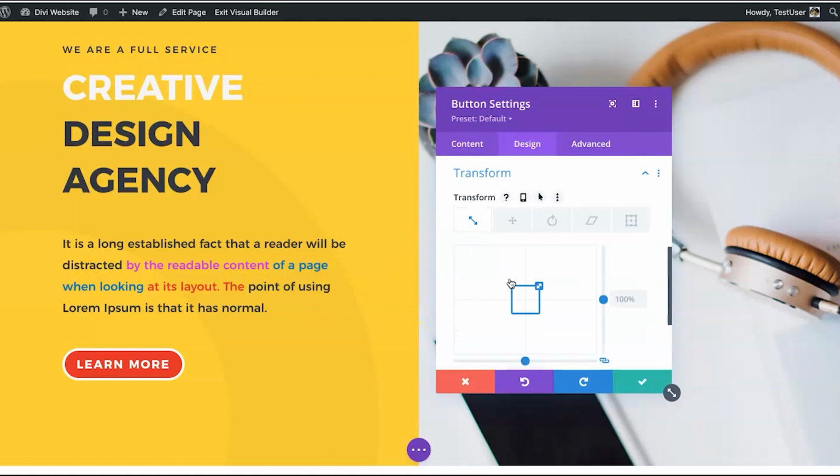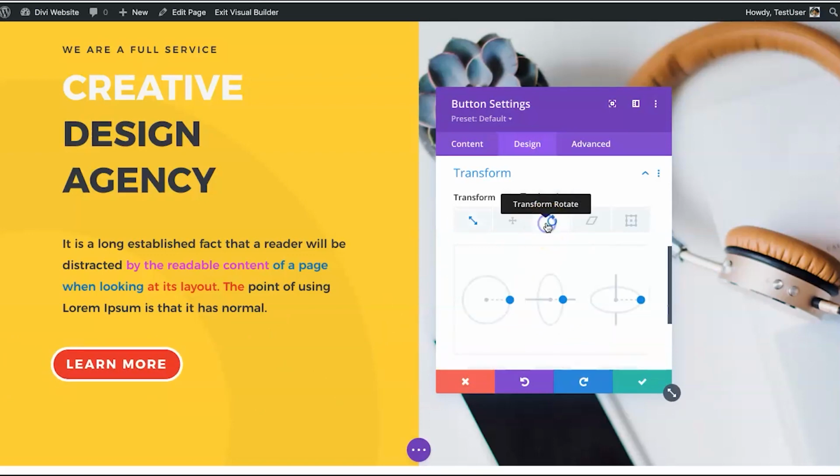Another thing that most page builders won't give you is the transform, right? So you can make it bigger, you can make it smaller. It doesn't sound like anything amazing, but once you start getting into changing the angles of it, then you can start doing way more types of customizations.